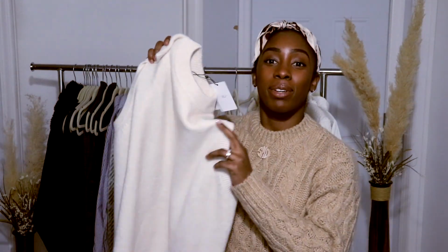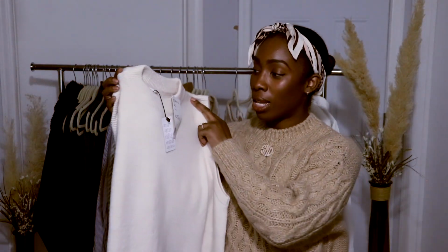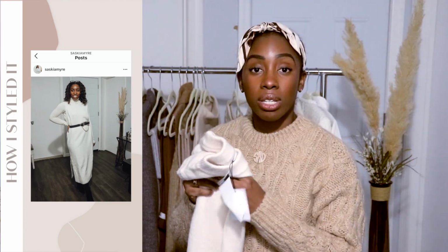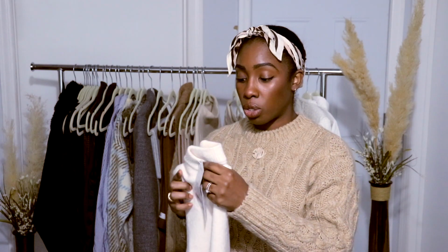This is a piece that I recently showed through the Mango haul. As you can see, I haven't even taken the tags off, but I cannot wait to wear this. This material is so good, and I can imagine this just being in my wardrobe for a very long time and just having to bobble it like my other whites to refresh it for the season. So I'm excited to wear this. It's one of my favorite pieces that are new for the season, and you'll definitely see me style it a million times because I am an outfit repeater.